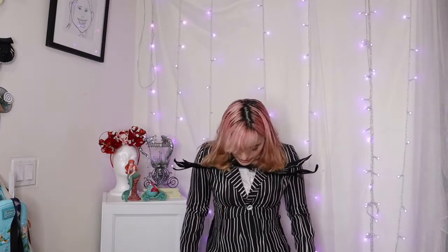And it's like, yeah, I guess it fits technically, but not comfortably, not in a good looking way, not without squeezing every part of my body. I am wildly, wildly disappointed. Something that I do like about this is that it comes with all these different pieces.